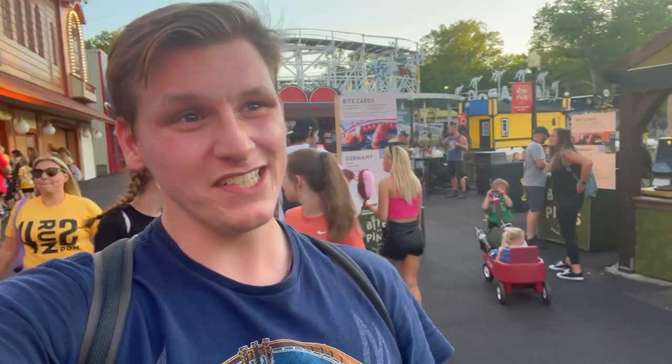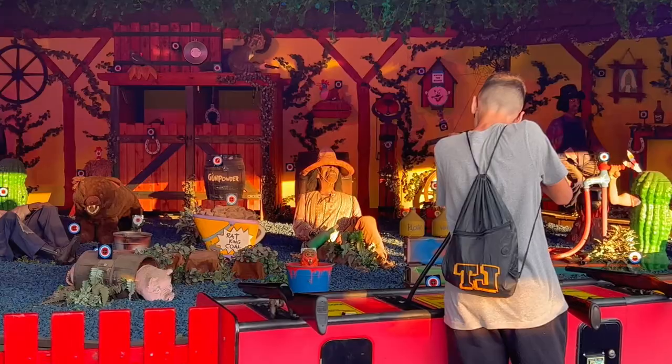That double down into the valley. That was the best moment of the ride for me. And did I mention that the only thing holding you in is a seatbelt?